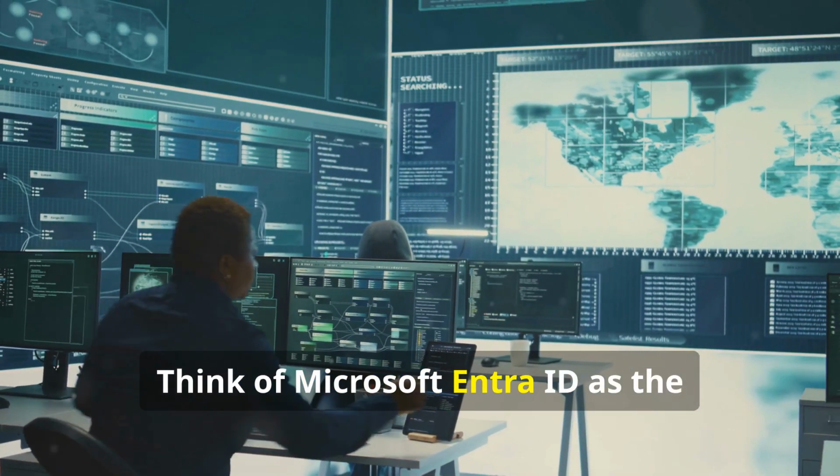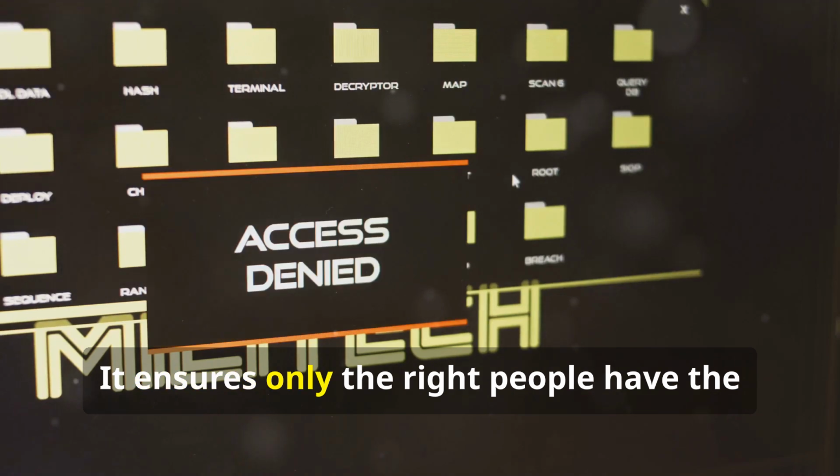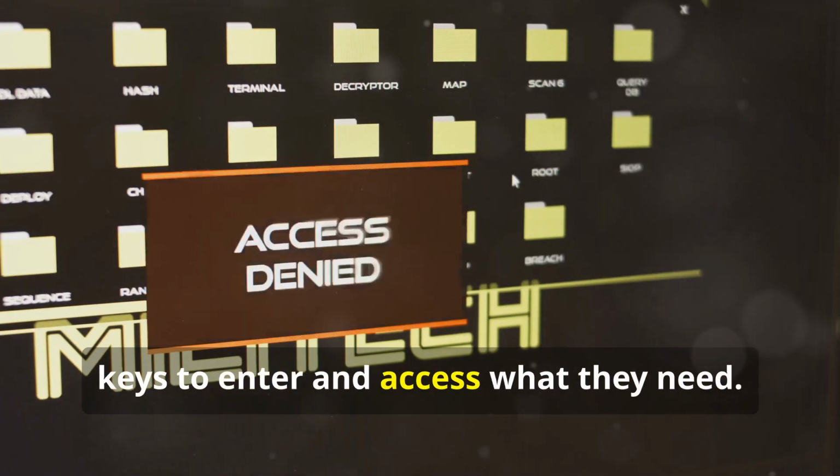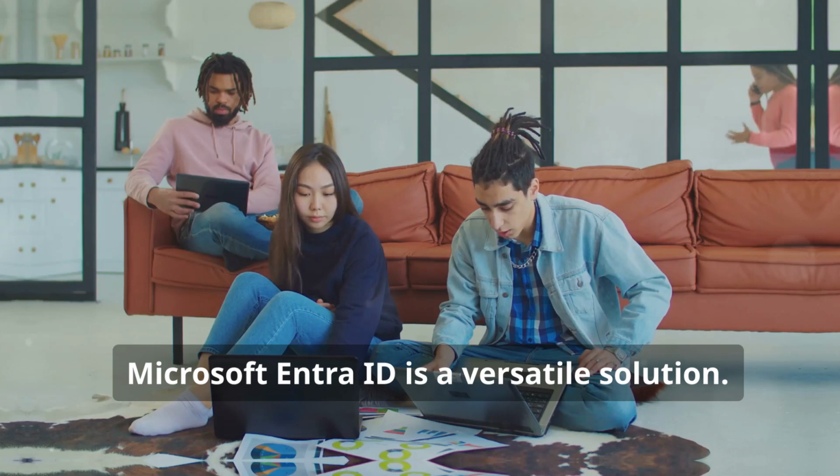Think of Microsoft Entra ID as the gatekeeper to your digital kingdom. It ensures only the right people have the keys to enter and access what they need. This keeps your data safe and sound.